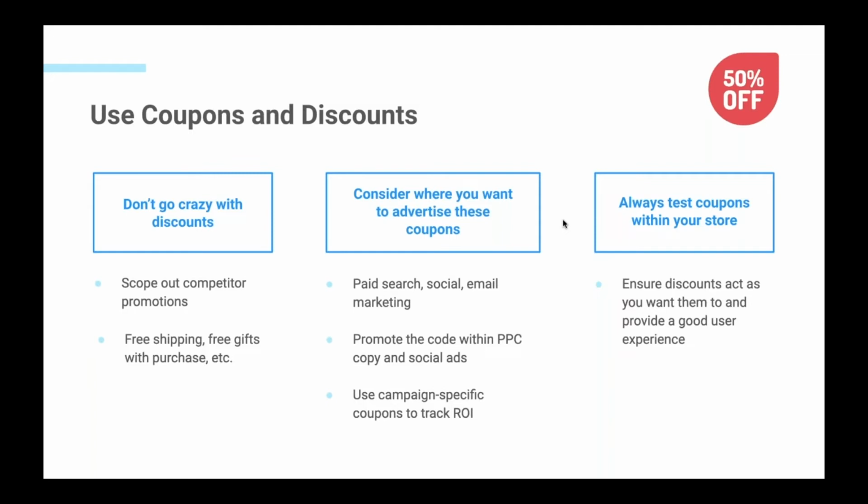Free gifts with purchase, I love a free gift. Not sure about you, Anne, but I always feel like free gift with purchase is a great way to get rid of slow-moving inventory or leftover products. So if you have something that has been in your inventory for quite a while and no one's really buying it, but it's still a good product, maybe throw it in there as a free gift. Or maybe it's something old, maybe it's something from last season, things like that. Consider adding those into your promotions to still get customers excited about everything.